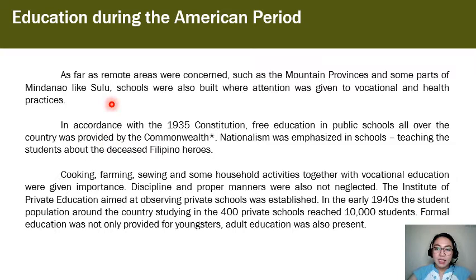Nationalism was emphasized in schools, teaching the students about the deceased Filipino heroes. So dito nagsimula na yung pagiging nationalism. Tinuturo na sa school. So, the history, the different things that a Filipino should know. Cooking and farming, sewing, and some household activities together with vocational education were given importance. So, home economics, industrial arts, or the TLE in general, nagstay pa din. Okay, nasa curriculum pa din. Mas improve na and hindi lang para sa mga babae.